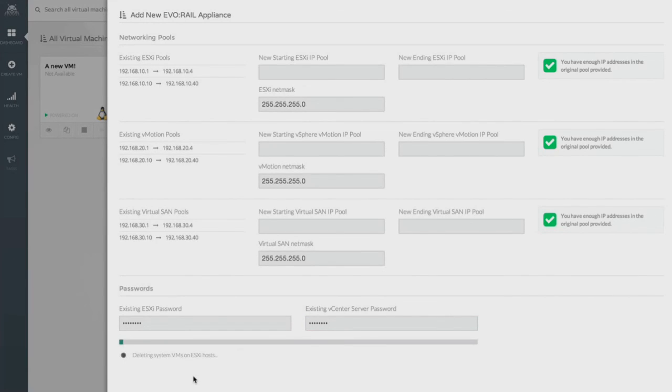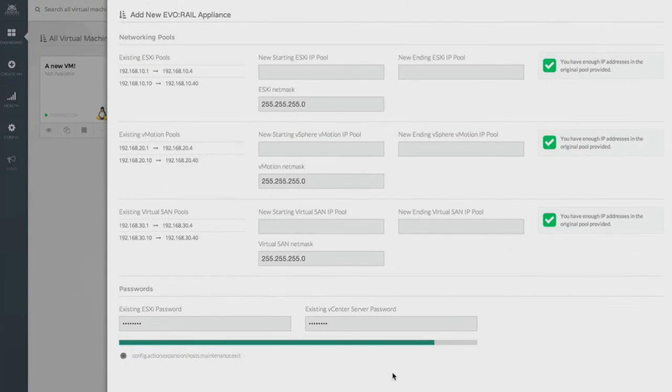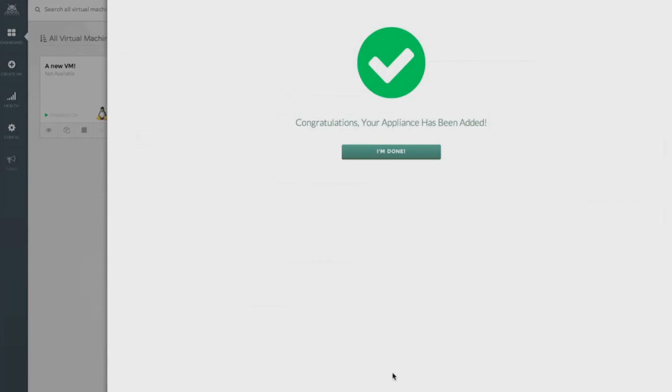It's applying the same configuration you have on your existing appliance. It's completely automated and hands-off. You can just walk away and come back when you're done with something else. And this is almost done. We're almost there. 6 minutes this takes. And your appliance has now been added.